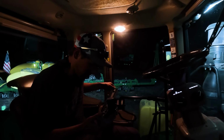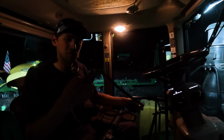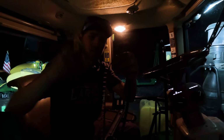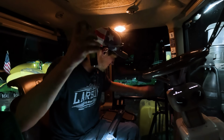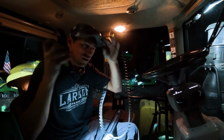Why is it saving all the trouble for nighttime? 11:52 and I blew a speed belt. I don't know if you can see, but it's missing some teeth because a rock got in there. Luckily, I have a spare.